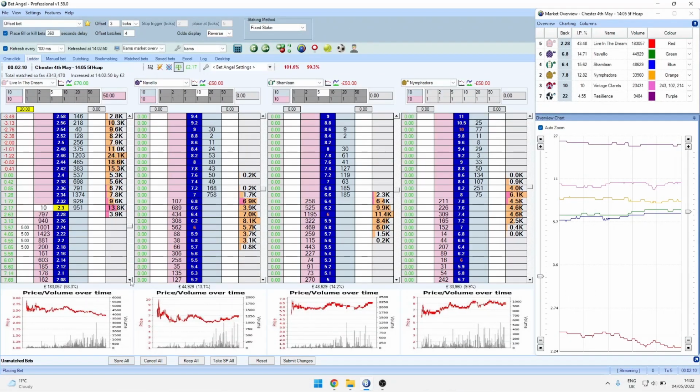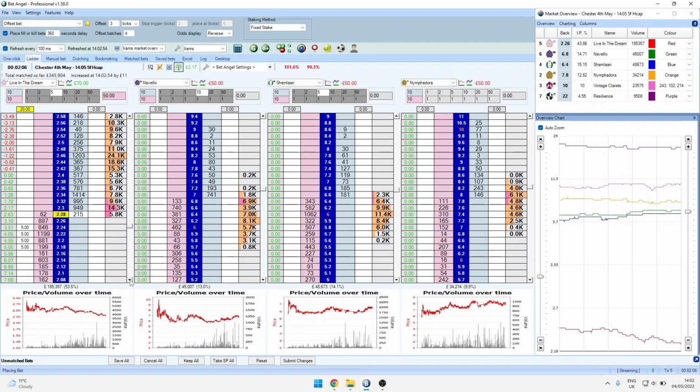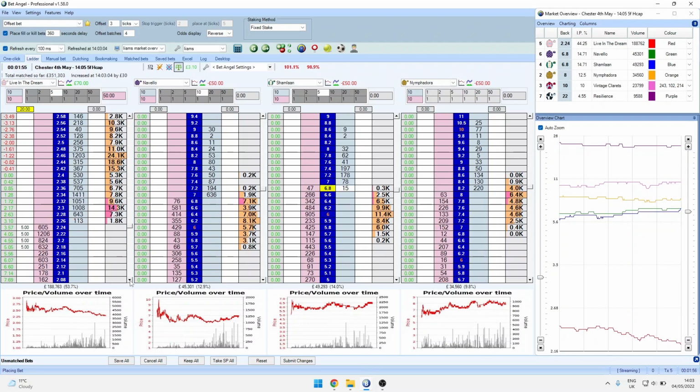Now I've just skipped forward a little bit to keep this video as engaging as possible. And as you can see, I'm getting close to getting my lay bets taken between 2.24 and 2.18. So I am cautious that I am right at the bottom of the traded range, so no money has matched below this point.